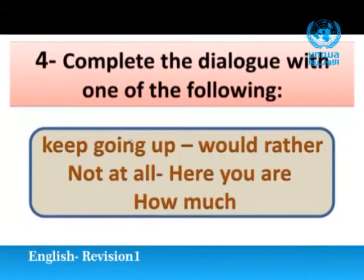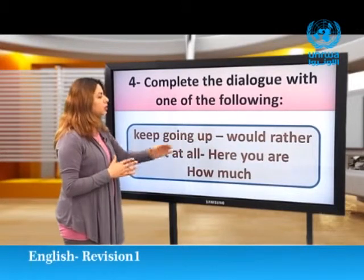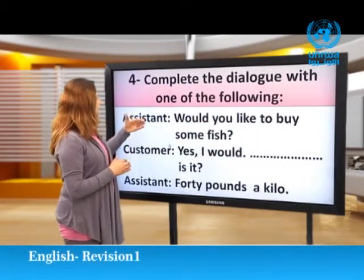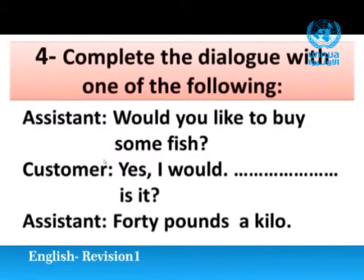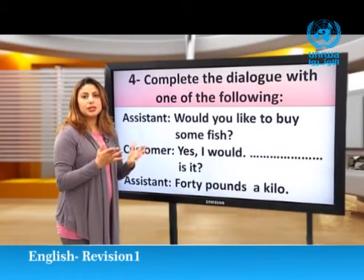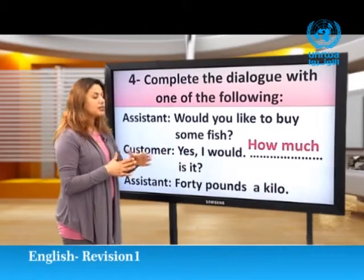Complete the dialogue with one of the following. Keep going up, would rather, not at all, here you are, how much. This is a dialogue between the assistant and the customer. Would you like to buy some fish? Yes, I would. The assistant, 40 pounds a kilo. So here from this answer, 40 pounds a kilo, I can guess that she's asking about the price. So here, how much is it? 40 pounds a kilo.